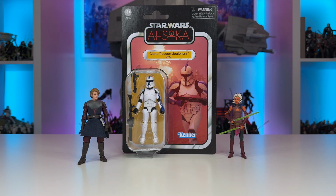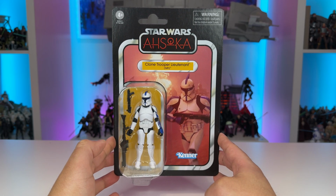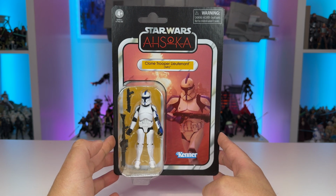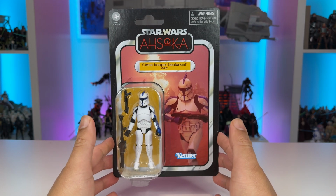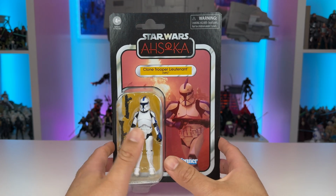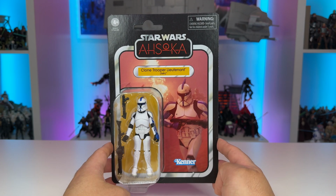Taking a look at our vintage style packaging, we have the Star Wars and Ahsoka logo prominently displayed up top, followed by Clone Trooper Lieutenant Teth on a mustard yellow name pill color, which just happens to be one of the largest name pills that we've seen in recent days. We have a fantastic image of the character taken directly from the show during those World Between Worlds flashback scenes, looking really good on Teth, and yeah, with the Kenner logo down below, this is a fantastic card back.